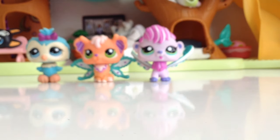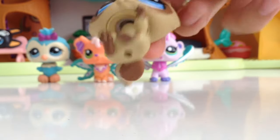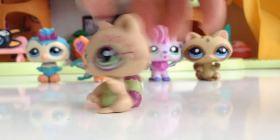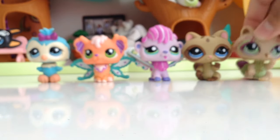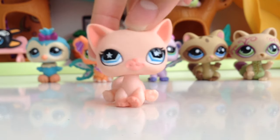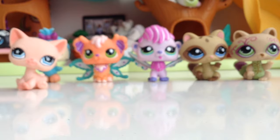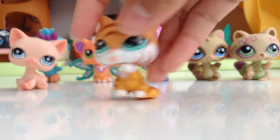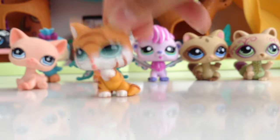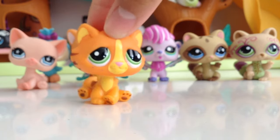They're both so cute. Next are the rodents, which is this cute raccoon, and this other cute raccoon. Next, I'll be showing you the cats. I have this sitting down cat. She's in pretty good condition. I have this paw-up cat. Oh, and she does not have a bobbly head. Some LPS are just like that. And then I have this bonbon kitten.